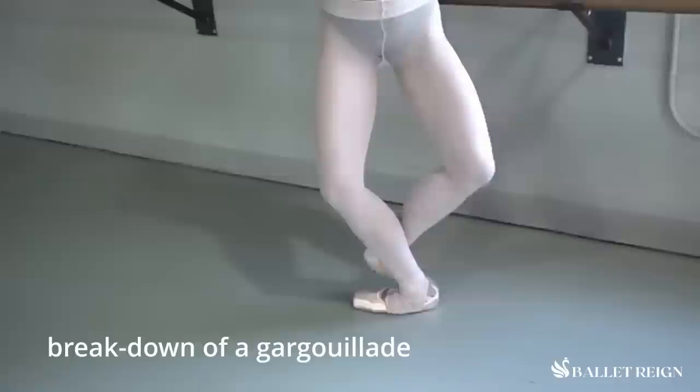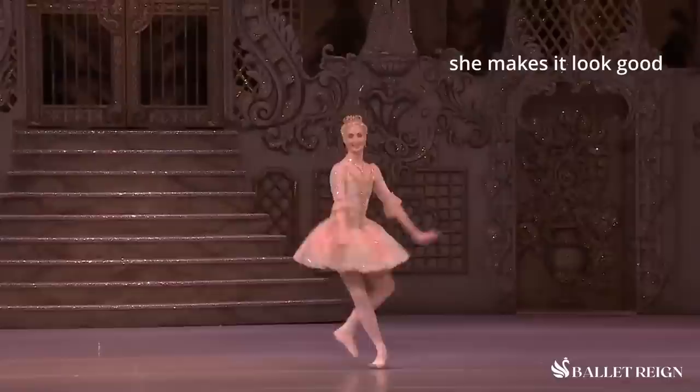I don't have words to describe. So basically, in essence, what a gargouillade is, it's like a glissade. You know that little Yoshi jump? That's what a gargouillade looks like to me. Basically what it is, you have to jump and you do a double run to jump with one leg, and you do a double run to jump on the other leg, and you land like you would in a glissade. And it's very difficult to make that double run on both legs happen and also look good.